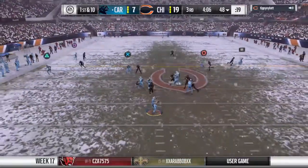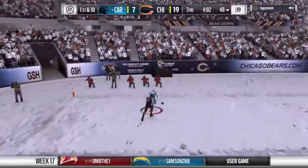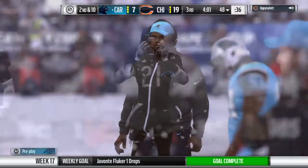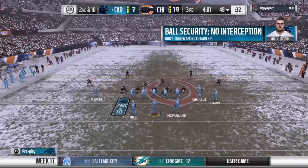Back to throw now on 1st down. He's going to loft one deep left side here, and it's incomplete. Boy, he doesn't drop many like that one. 2nd down. Well, they went for the big play there, but that drop could really hurt their momentum.